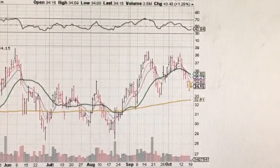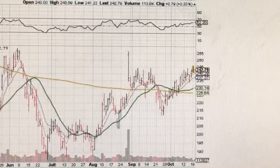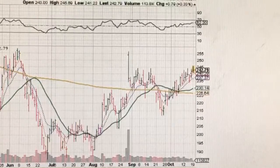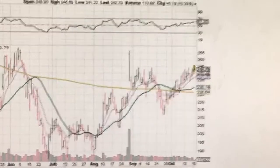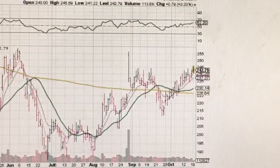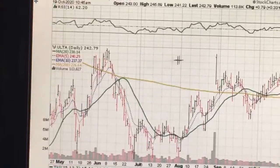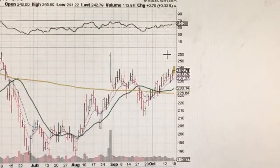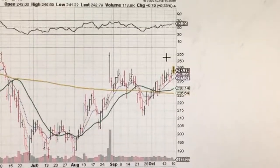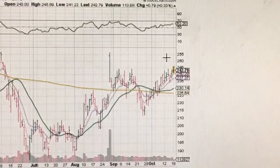Let's check in on Ulta. I haven't looked at Ulta in a minute. This is one I trade. It kind of ripped up without me. Just stay long. It's creeping higher. That's all you can do. The target on that for me would be like 265. You see why price has memory? It's been there, been there, should go there again. Facebook looks terrible.